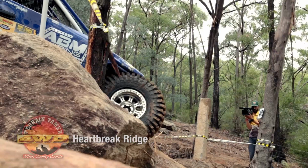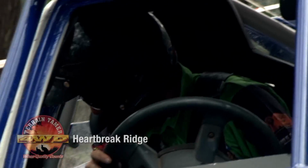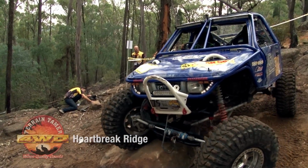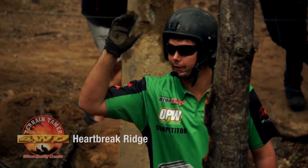Hooking it now into the 40-point gate. Hard right hand down. Look at the concentration, navigator and driver. Eyes on each other, talking their way through nice and calmly. Electronic comms making a big difference for the teams as we progress.